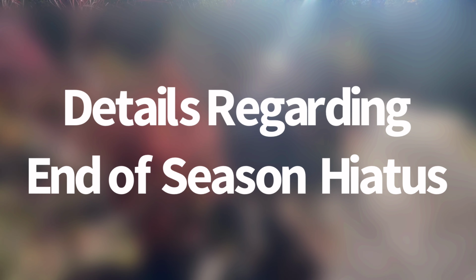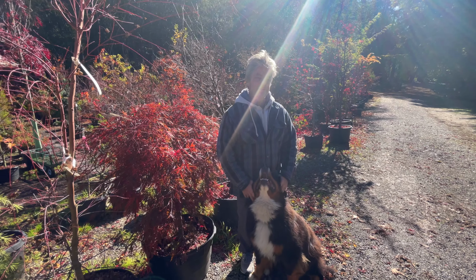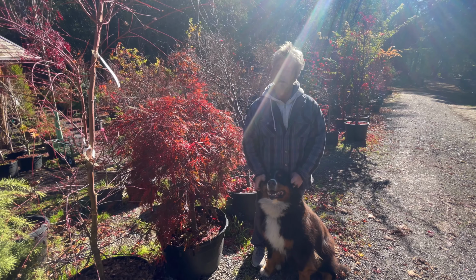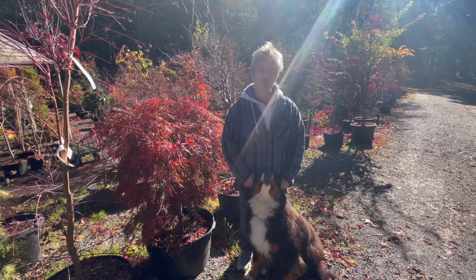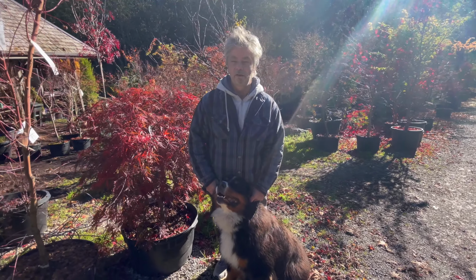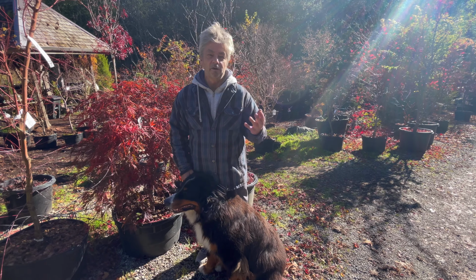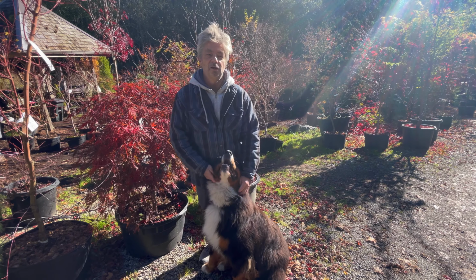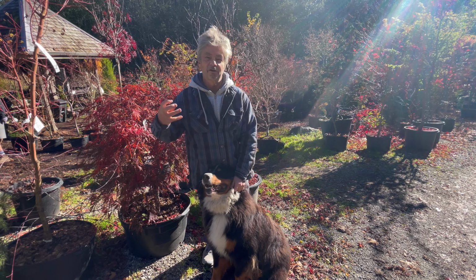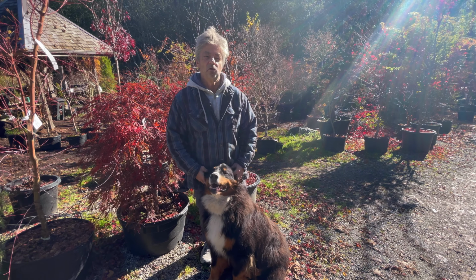Now, you are shutting down for the season. Give us some information in regards to that process. Yeah, at Celestial Maples, we are open regular hours each week, usually Thursdays through Saturdays, 10 to 4. We do that from April through the end of October. Then, when the leaves come down and the trees are all bare, most people have a lot of trouble being able to select a tree without the leaves on the tree. And so business goes down to a real quiet level.